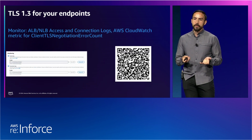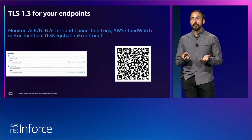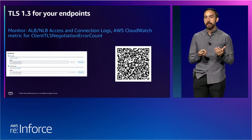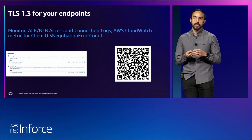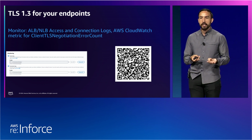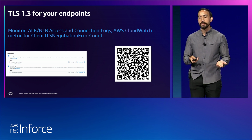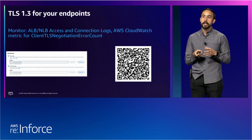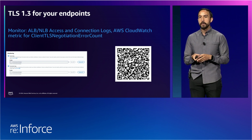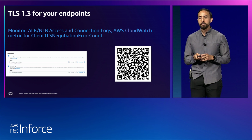So during rollout, ALB and NLB support CloudWatch metrics, which measure client TLS negotiation failures. Similar to how I was talking earlier about monitoring for failure, you can use this metric for the same, and you can attach a static CloudWatch alarm on that value. You can even attach a CloudWatch alarm based on anomaly detection for that value. There's also access logs and connection logs for ALB and NLB that allow you to dive deeper into client connectivity, such as looking at user agent if you're using ALB.